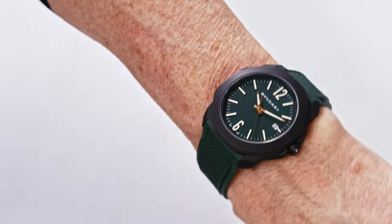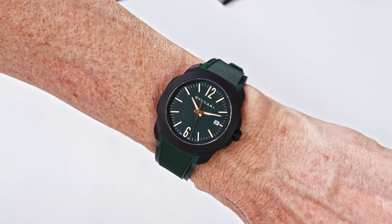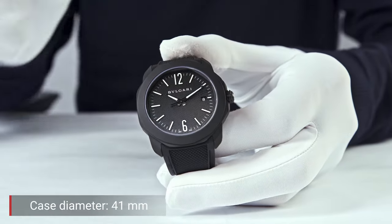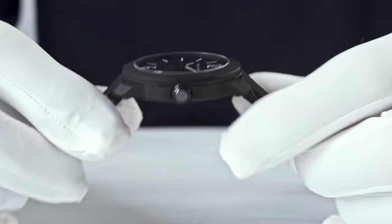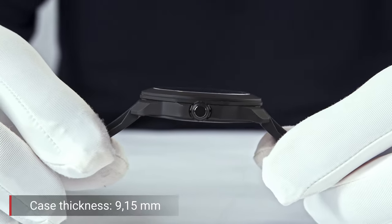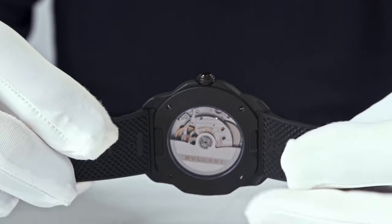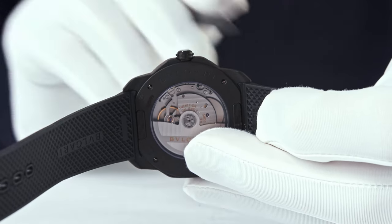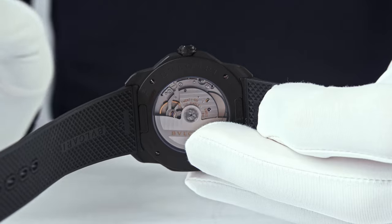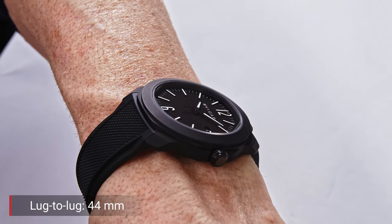So let me give you the interesting figures, the technical details about this watch. We're talking about a watch with a diameter of 41 millimeters. The thickness of this watch is 9.15 millimeters, and the lug-to-lug distance, so we always give you that length of the watch, meaning I always try to measure the length of the watch so you have an idea when you put it on your wrist how big it is, and it is 44 millimeters.